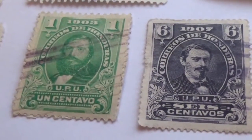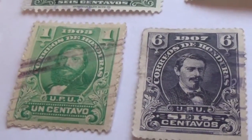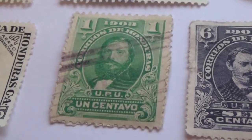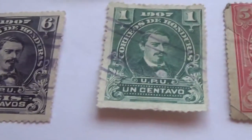Okay, today we're going to bring you some vintage stamps from Honduras. So here we are. Kind of like this one here myself. Looks nice. Love the design that's on the side, in the corners and the bottom. Kind of cool, huh? See how they all have that?